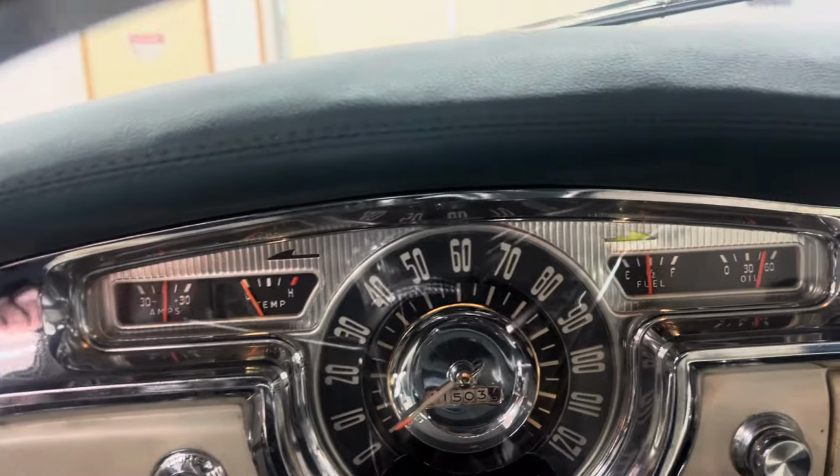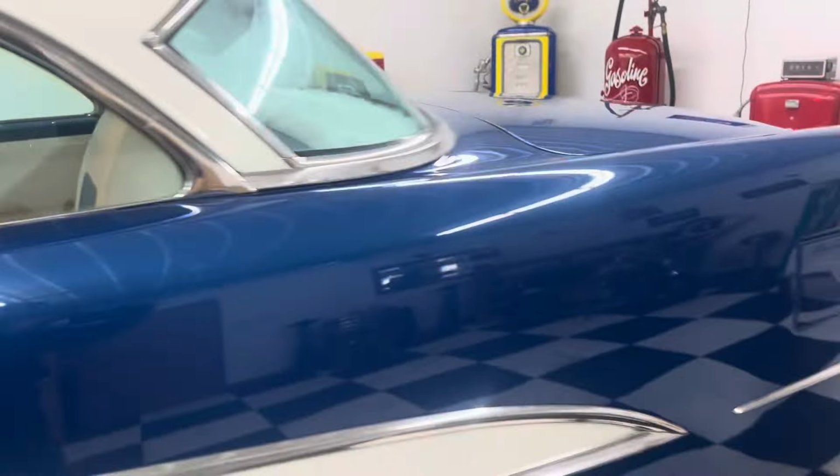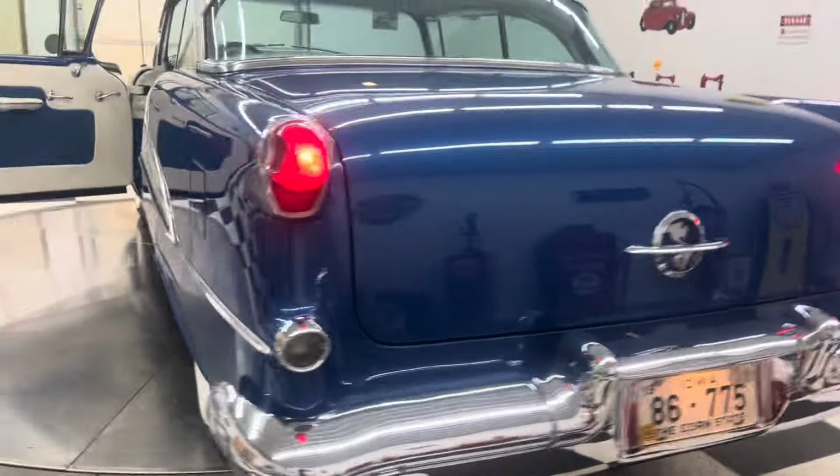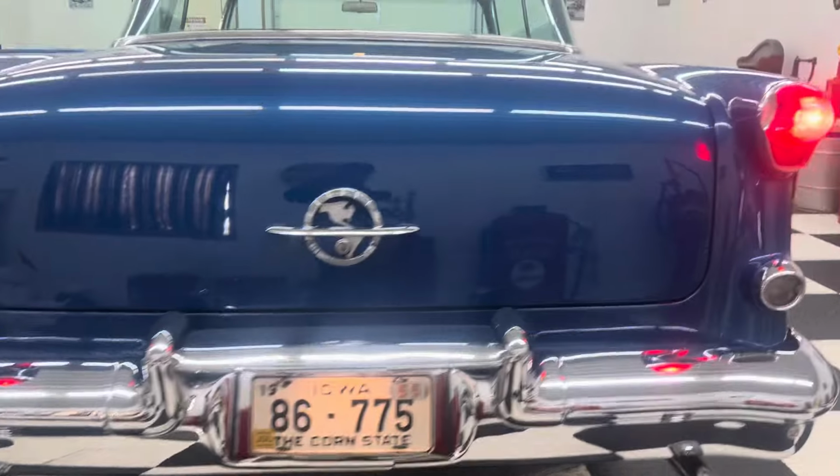Left turn, right turn. The old car sounds good too. Look at them cool old tail lights on this thing. License plate lights work.